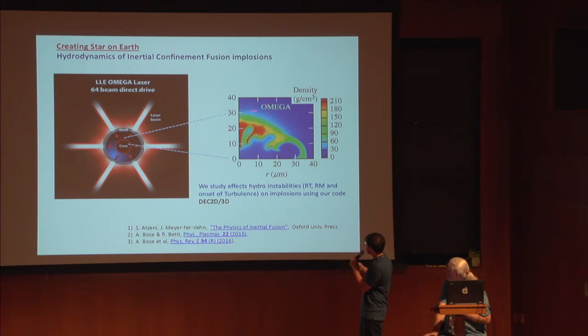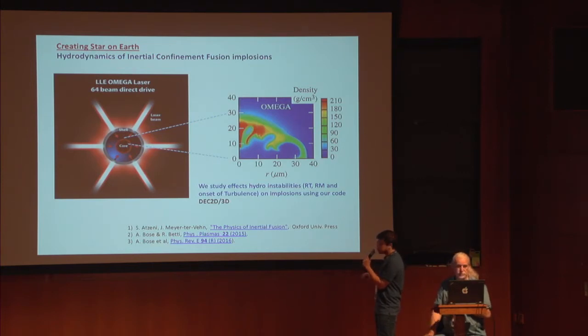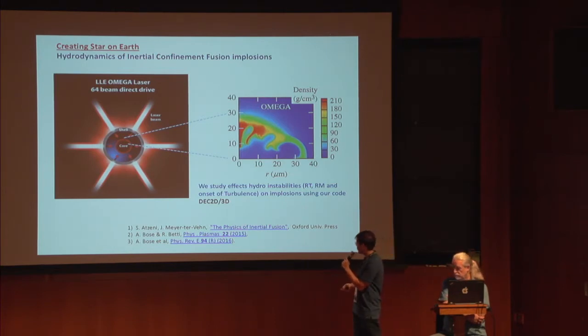So this is a simulation and this shows one quarter of this core, and we study the effects of hydro instabilities, Rayleigh-Taylor, Richtmyer-Meshkov, and onset of turbulence in ICF, using our code, which is DEC2D, and it also has a 3D version.